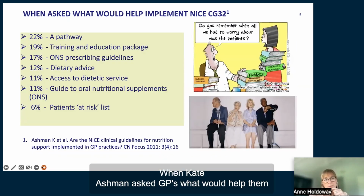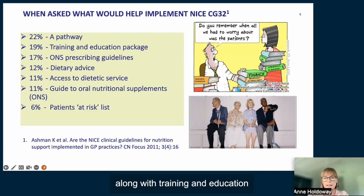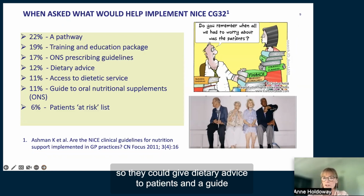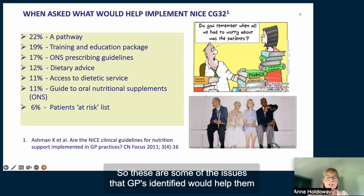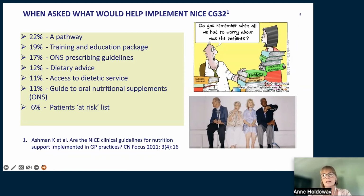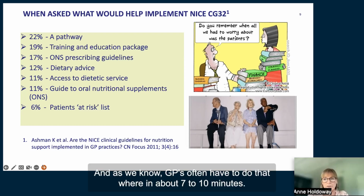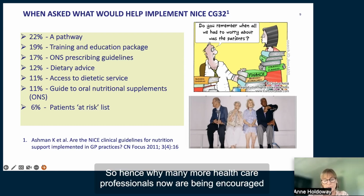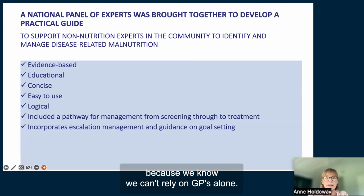When Kate Ashman asked GPs what would help them implement the NICE guidance, one in five of them identified a pathway for care, along with training and education, prescribing guidelines for oral nutritional supplements, information so they could give dietary advice to patients, and a guide to oral nutritional supplements. So these are some of the issues that GPs identified would help them identify malnutrition and provide appropriate advice for their patients. And as we know, GPs often have to do that within about 7 to 10 minutes. Hence why many more healthcare professionals now are being encouraged to get involved in the nutritional care of patients, because we know we can't rely on GPs alone.